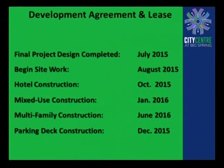The construction schedule. Should your approval occur tonight on this project, final design plans will be completed by July. Site work would begin in August. Hotel construction would start going vertical sometime in October. Mixed-use construction would be in January. The multifamily would start in June. So they're phasing this. It's a very tight site. There's many, many components, just like Twickenham, where things have to go in sequence to get it to come out of the ground.